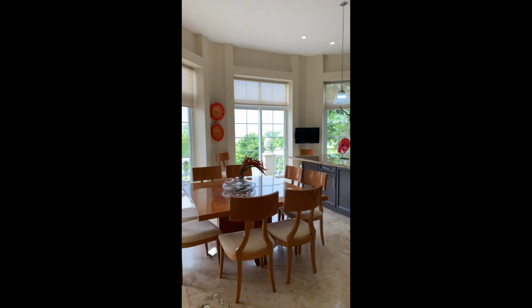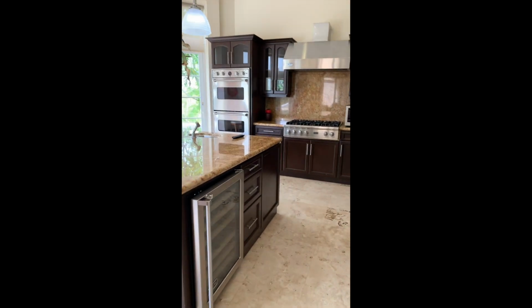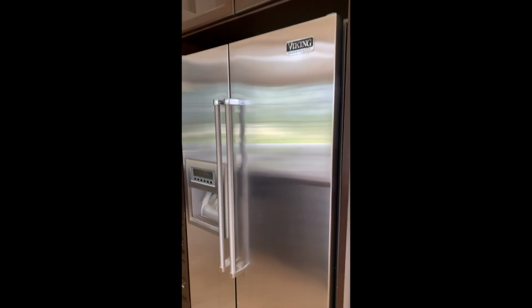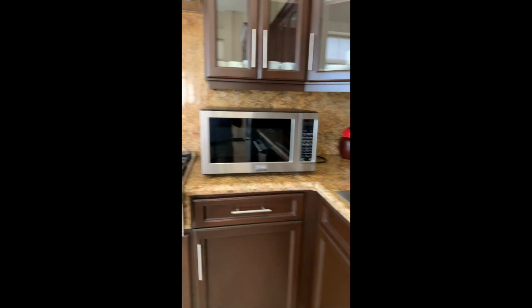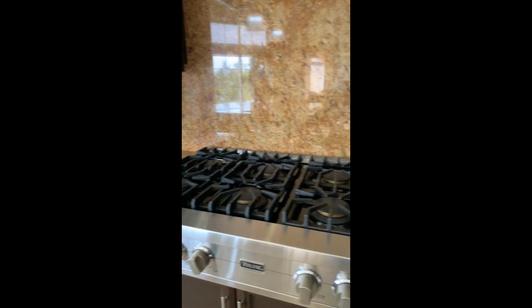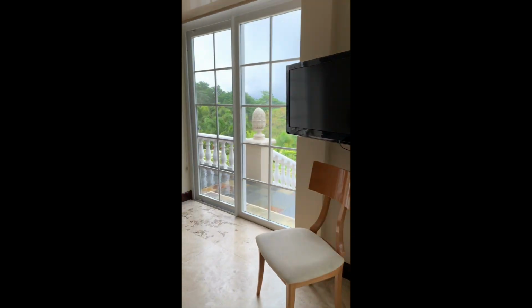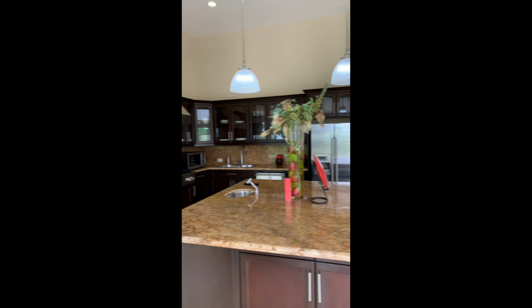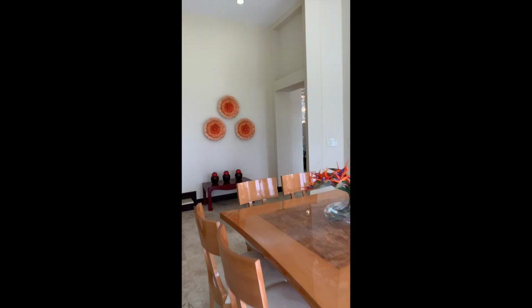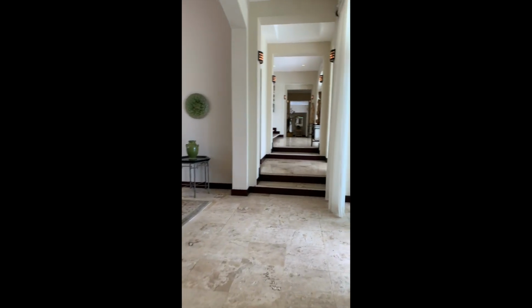The kitchen in this property is one of the things that I like the most. It's very well equipped, top of the line equipment, look, Viking. Nice refrigerator. Look at this, a professional stove. It's very beautiful, very nice. Pretty good quality, a lot of space. Super nice property for qualified clients.